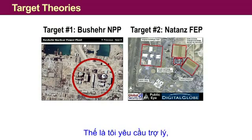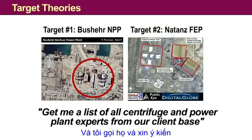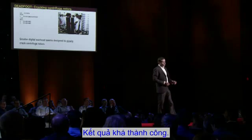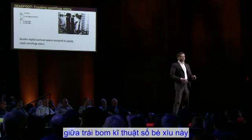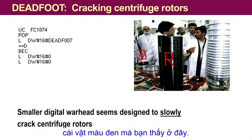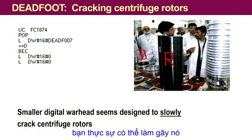So I told my assistant, get me a list of our centrifuge and power plant experts from our client base. And I phoned them up and picked their brain in an effort to match their expertise with what we found in code and data. And that worked pretty well. So we were able to associate the small digital warhead with the rotor control. The rotor is that moving part within the centrifuge, that black object that you see. And if you manipulate the speed of this rotor, you were actually able to crack the rotor and eventually even have the centrifuge explode.